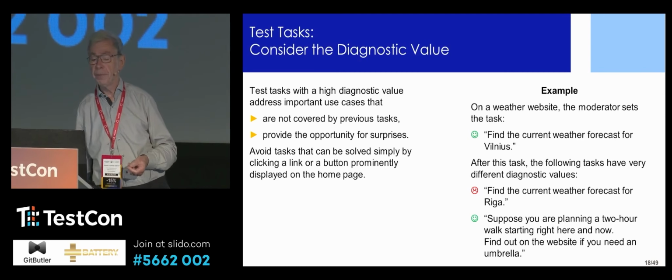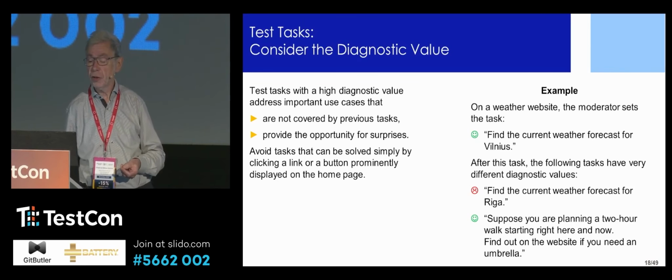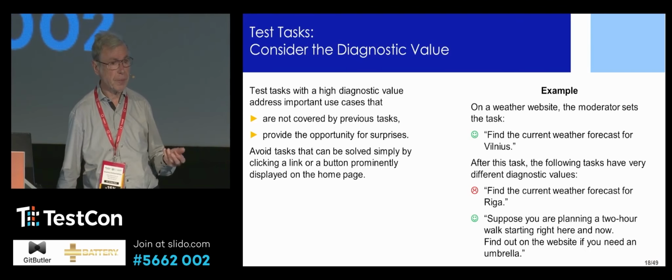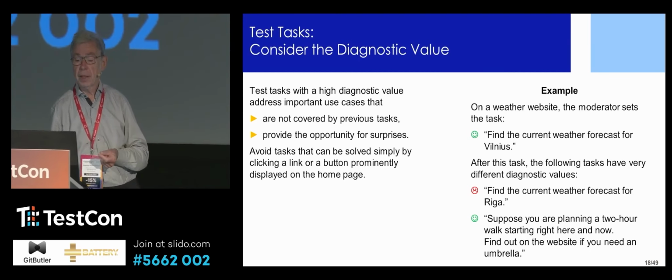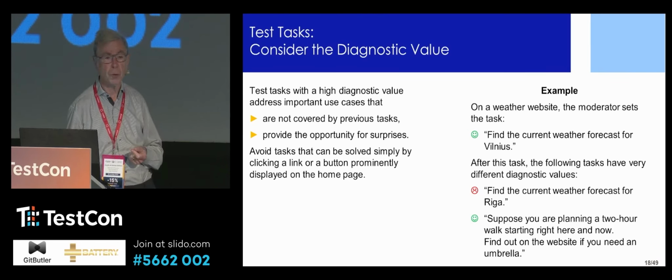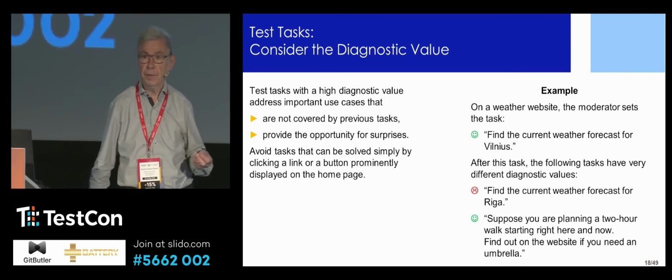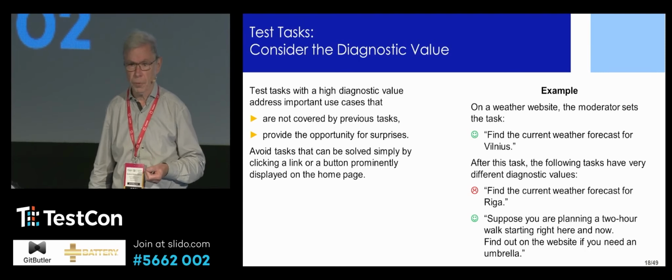I have an example over here on a weather website. The moderator sets the task, find the current weather forecast for Vilnius. That's an absolutely acceptable task. We might learn something from it. But after this task, the task, find the current weather forecast for Riga, has limited diagnostic value, because after learning from finding the weather forecast for Vilnius, we probably won't learn a lot from trying to find the weather forecast for Riga.